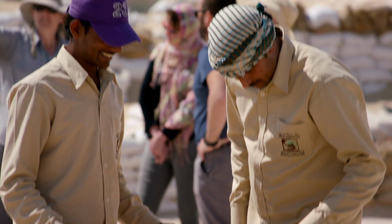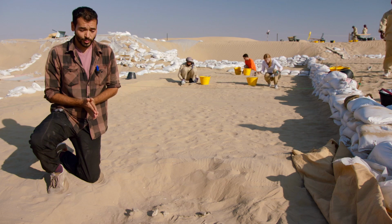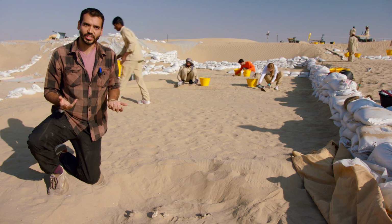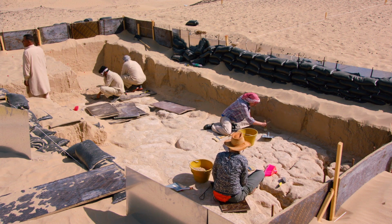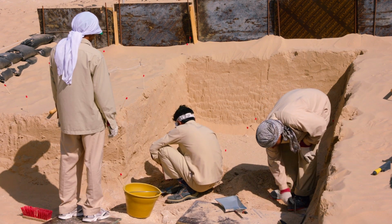What makes this site stand out is that the concentration of finds is remarkable. We have found over 1,000 objects so far this season, and that's crazy for an archaeological dig. The amount of stuff they've left behind is quite extraordinary. You know, it was valuable back then. Like, we find copper cakes. Man, they would have been an expensive item, you know, and then to just leave it all behind, why would you do that? And these are the questions we're trying to answer.